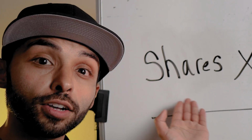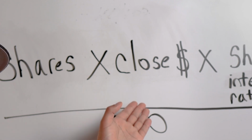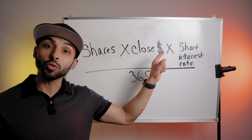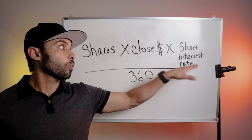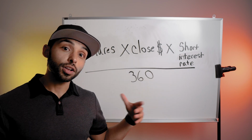The total number of shares you're going to be holding overnight times the closing price of the stock times the short interest rate, which we give you when you reach out to us on our live chat feature at cobratrading.com. Once you calculate this number, you divide it by 360. That's the total you're going to pay overnight.